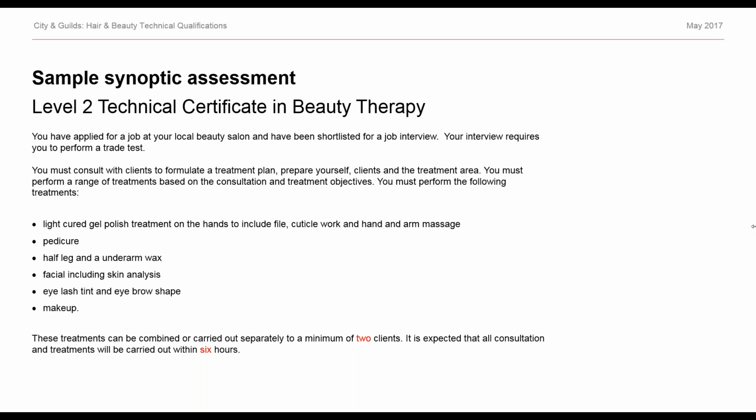Giving you a few examples now of what a level 2 synoptic assessment would look like. So we're setting the scene for the learner. We're saying that you've applied for a job in a local beauty salon, you've been shortlisted for a job interview, so you're required to perform a trade test. You've got to still show those consultation skills.